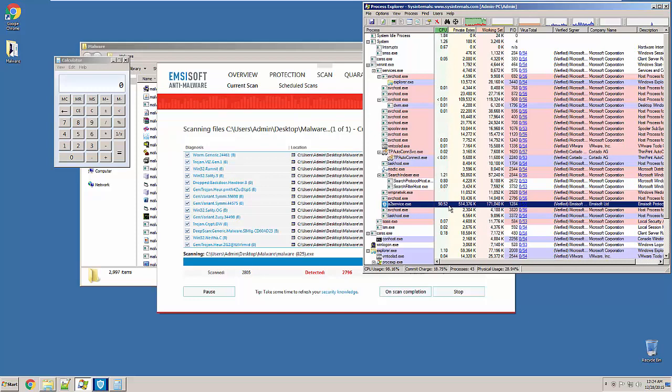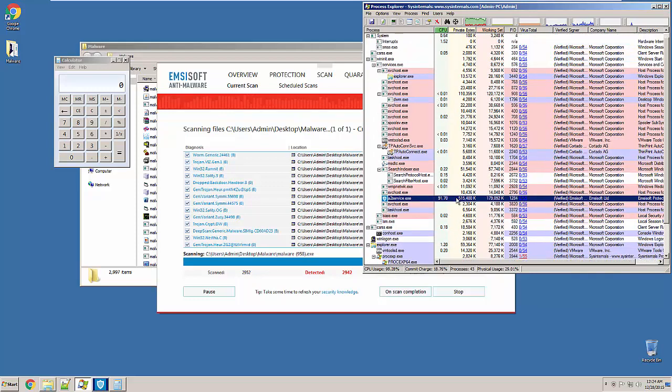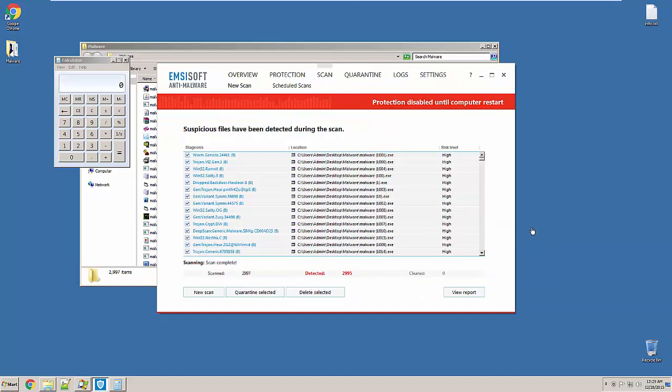I don't know. It might be a little bit bad if you had this application in the background and it started scanning and you're trying to do something important and it was eating all your CPU usage. It might be a little bit irritating, but aside from that, it seems alright so far. We'll come back when the scan's completely finished. Alright, we're back. No sooner paused than it immediately came and said it was done.